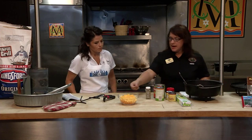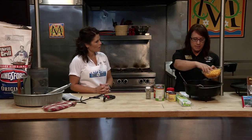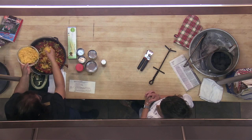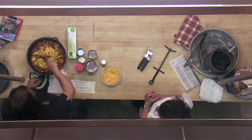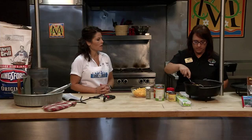And then I have some sharp shredded cheddar cheese here, and I'm just going to put about half of that in here and save the other half for later. We'll put it on top. And that's a couple cups? That's 8 ounces for the whole bowl.